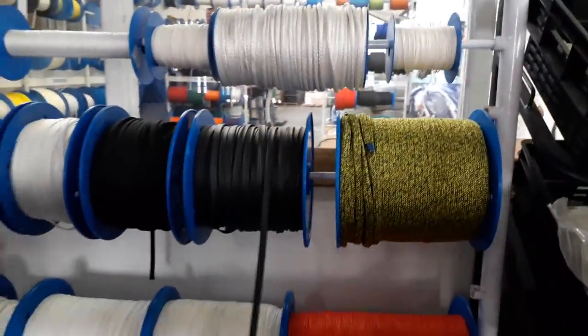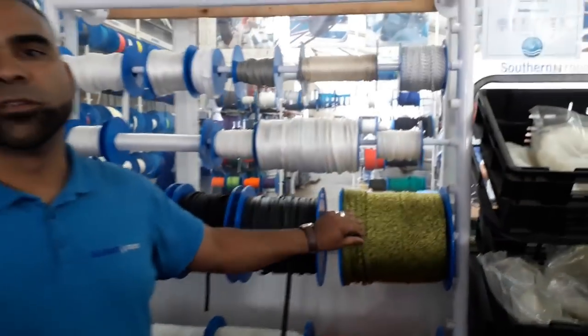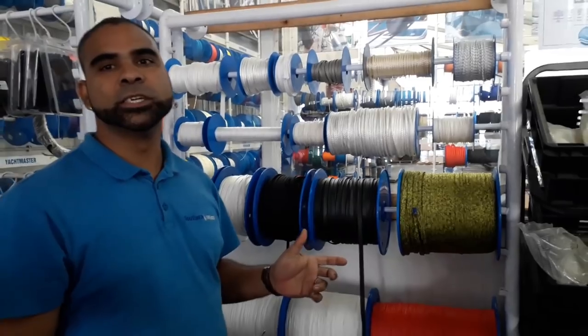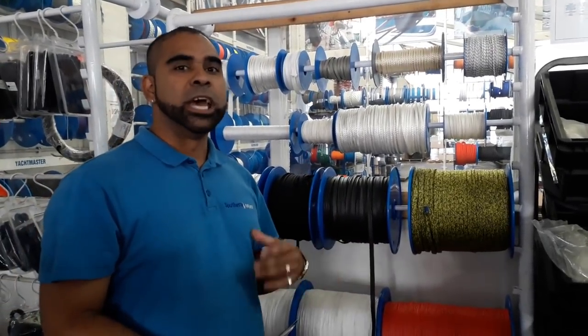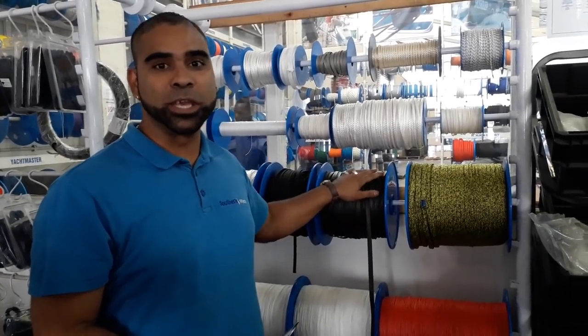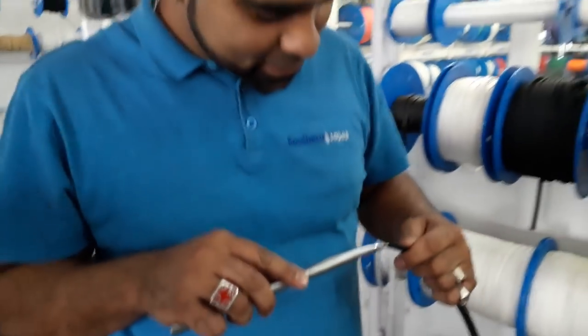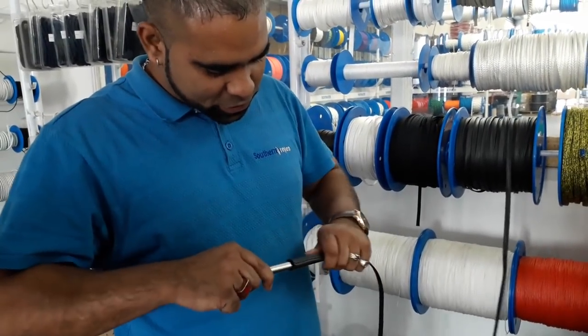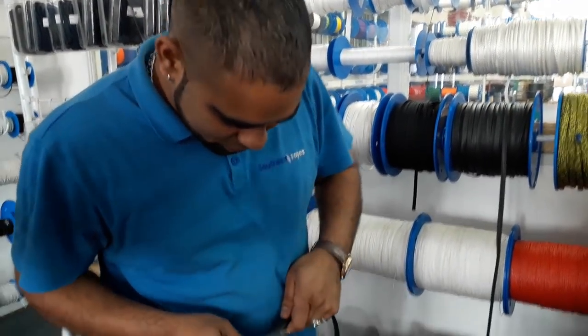Yeah, but this is a different construction of chafe cover again. This one is a construction of 50% polyester and 50% Technora. Okay. And Technora's got the higher chafe and abrasive resistance compared to your HMPE. The chafe jacket basically, using a normal Selma foot, just to open it up a bit, but it can expand more.